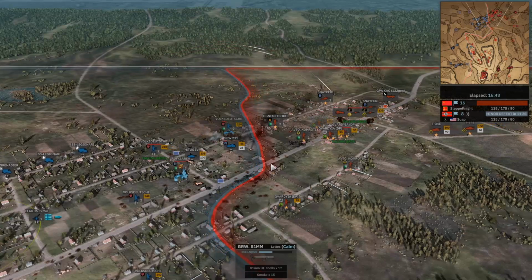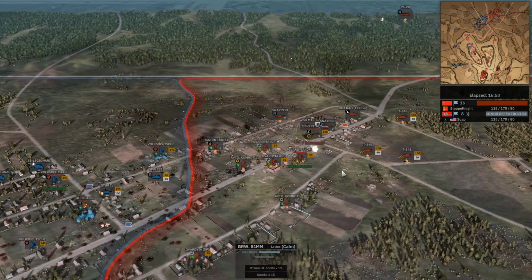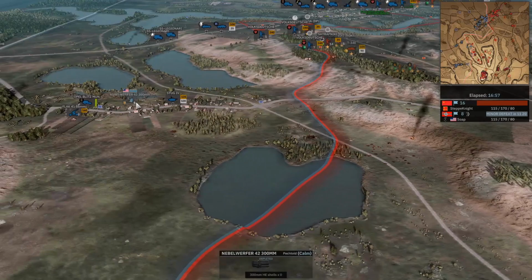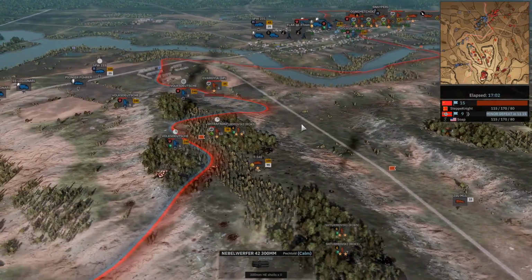I'm looking at the 81mm as they're engaged in the back lines. I agree there. That I can agree with. Just back to the southern side. That was such a unique decision to take a 300mm tube artillery and engage two light mortars.